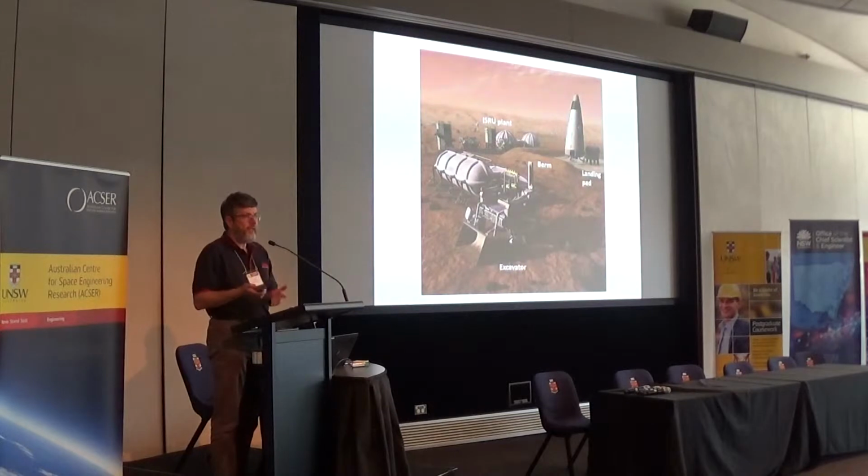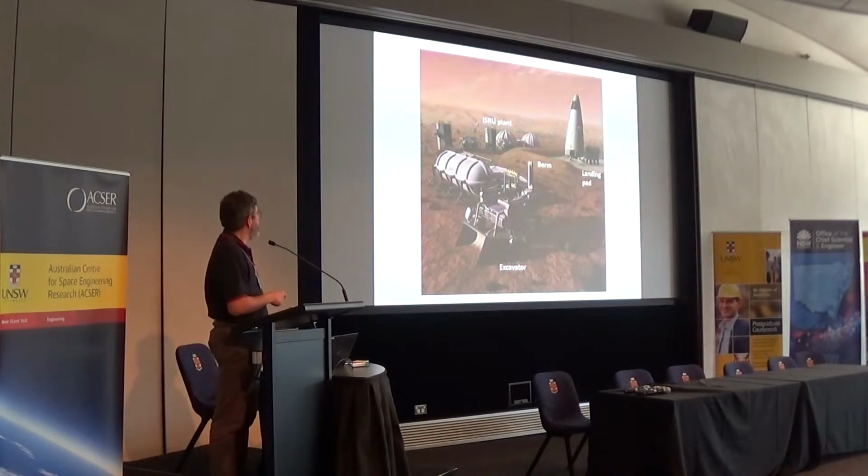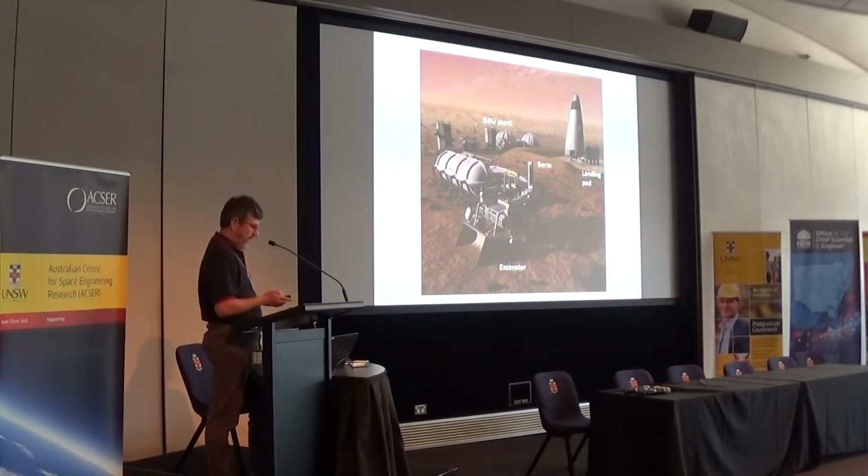But regardless of the scale of operations, there will be common features illustrated by this rather nice piece of artwork. There will be some form of ISRU plant processing local resources into useful commodities. We'll need some sort of machine that will be excavating, and there will be a range of applications illustrated by a berm, in this case a rather inadequate protection against your rocket exploding on takeoff or landing, a landing pad, and of course various materials going into various storage facilities.